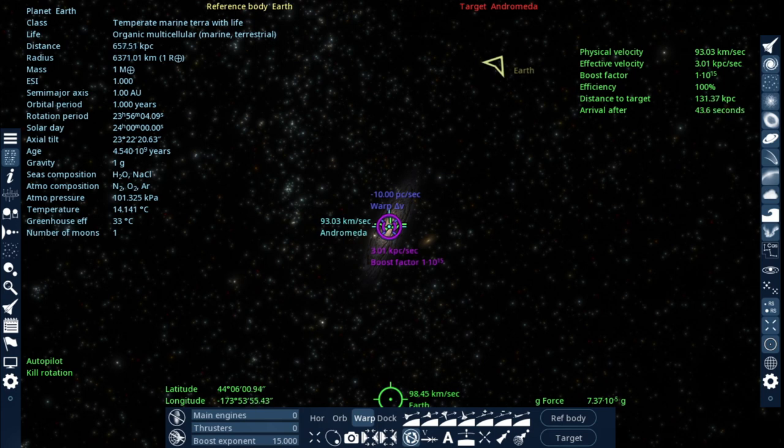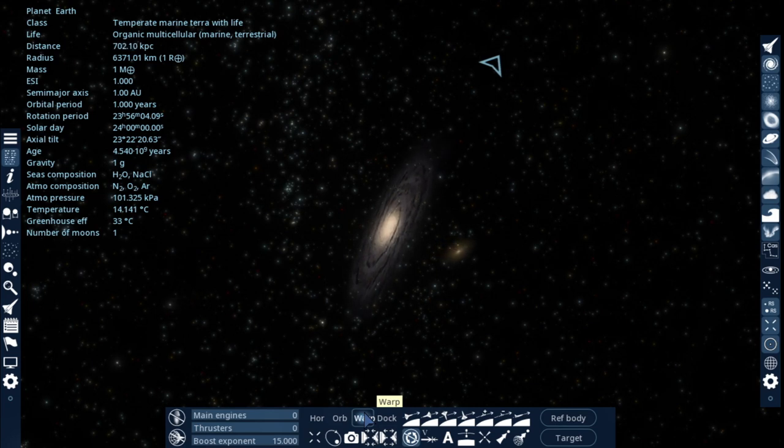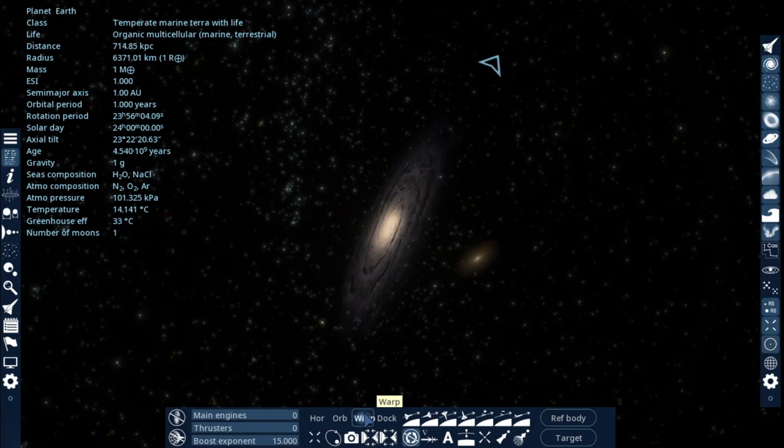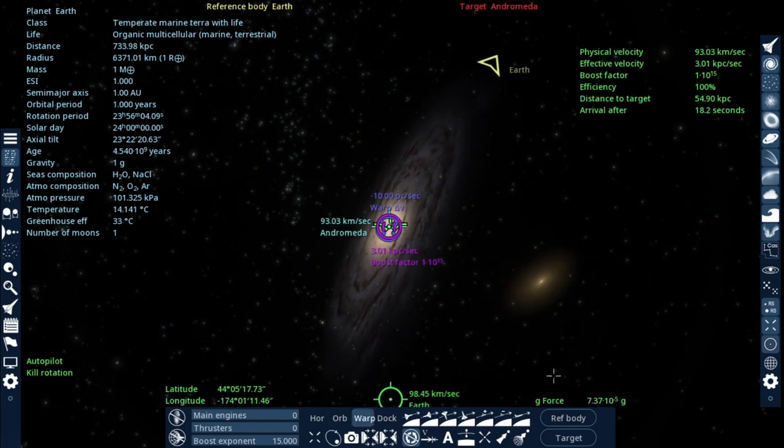The Andromeda Galaxy has a diameter of about 152,000 light years. Fun fact, our galaxy and the Andromeda Galaxy are expected to collide in around 4 to 5 billion years from now. So, no need to panic about that just yet.